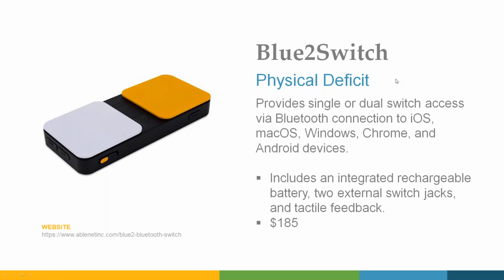And another thing I like about the Bluetooth switch is it does have two external switch jacks, so you can actually plug two more switches into this. So for example, how I often set it up is I'll have the white button do move to next item on my screen, I'll have the orange button select, and then I might have a blue switch plugged in that does move to previous item. I might have a red switch plugged in that lets me go back to my home button. So just a pretty versatile piece of equipment.